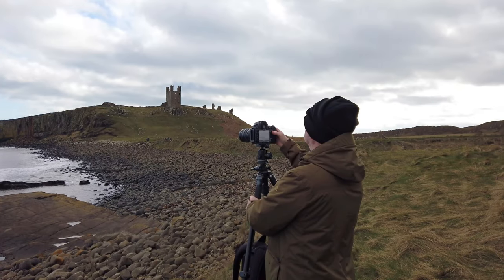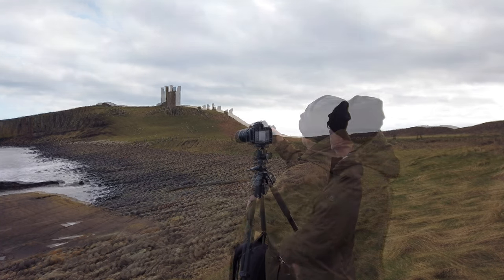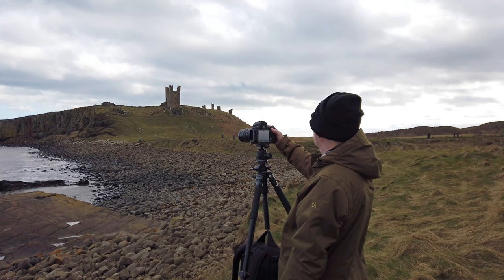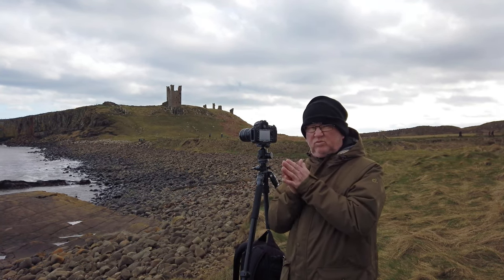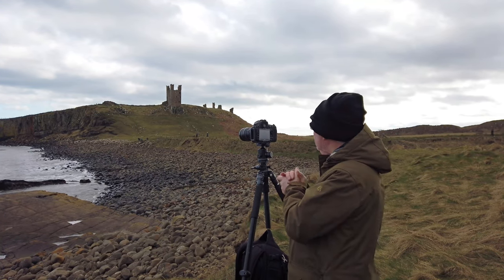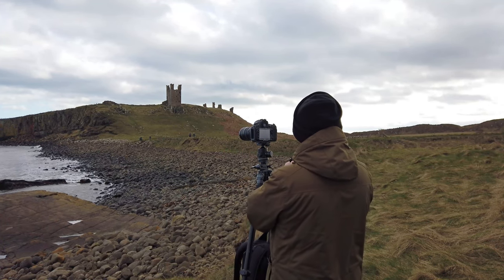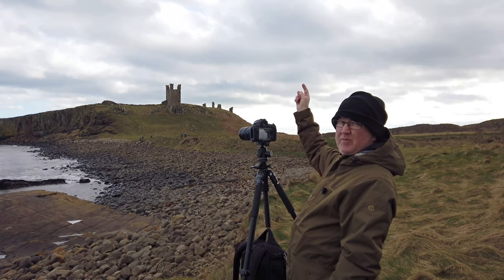We moved around next to where all the classic shots are taken of this castle, which are the rocks on the beach leading up to the castle, and the cliff face. Now, I did try and walk on the rocks and they were very slippy. Plus, the wind was twice as powerful around this corner. And as you can see, I didn't record any sound here.